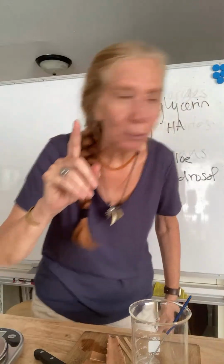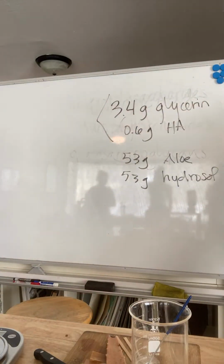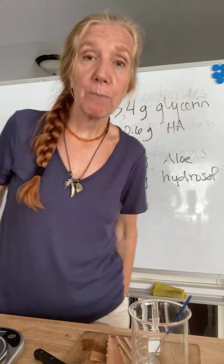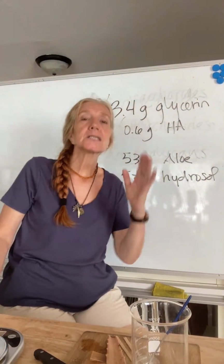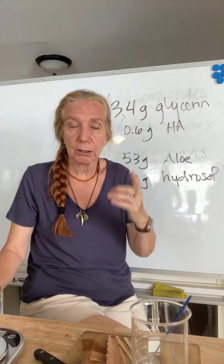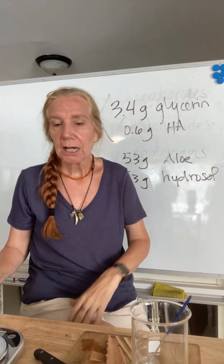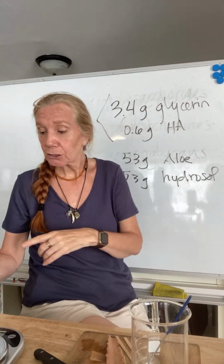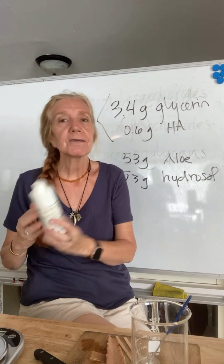And then what we're also going to do is add a preservative, because we have a water-based product that is not going to stay shelf stable without some intervention. And so we are going to add a preservative here. This preservative is Optifen.